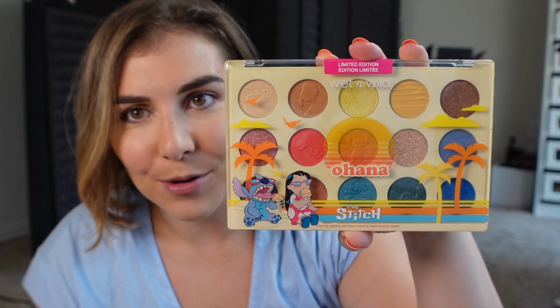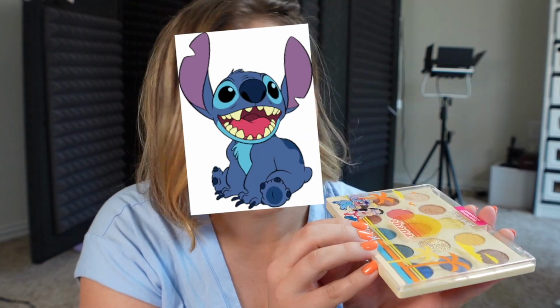Okay, so right off the bat, we have the first layer to this box. And let's do this. Okay, so you can hear the voice. This is the Ohana eyeshadow palette, which looks gorgeous, by the way. But one of the famous Lilo and Stitch lines, Ohana means family. I would do that obnoxiously all the time as a kid.